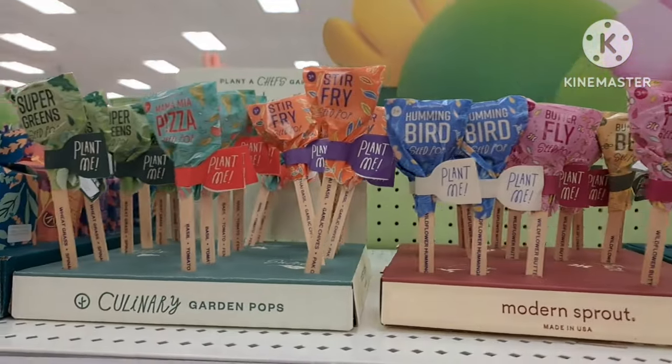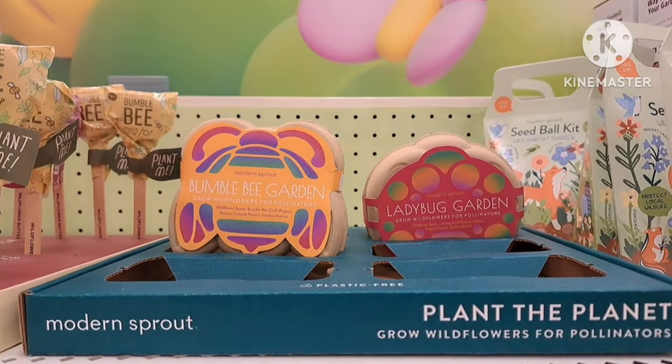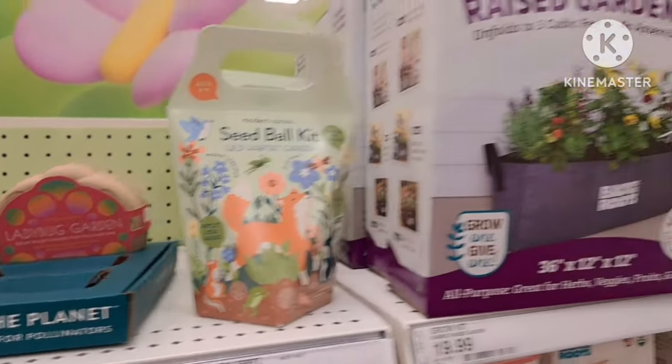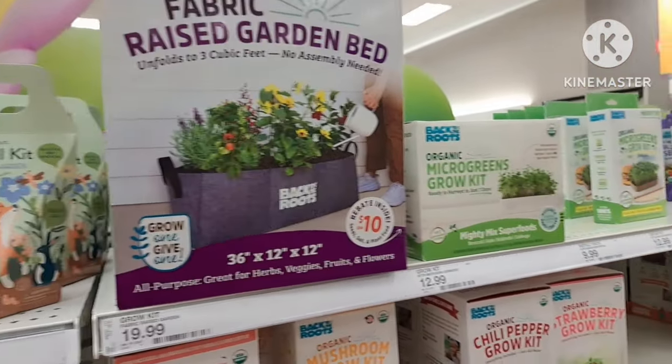Look, that is so cool. Then you have a ladybug garden, a bumblebee garden, grow wildflowers for pollinators. That is so stinking awesome. Seed ball kits. Look at this. Raised garden beds, fabric ones.